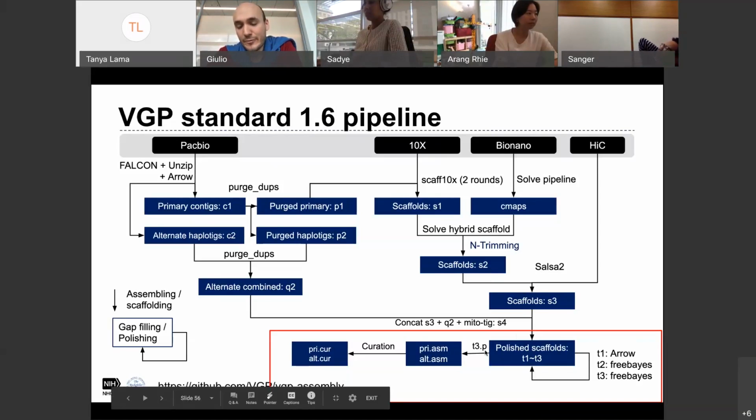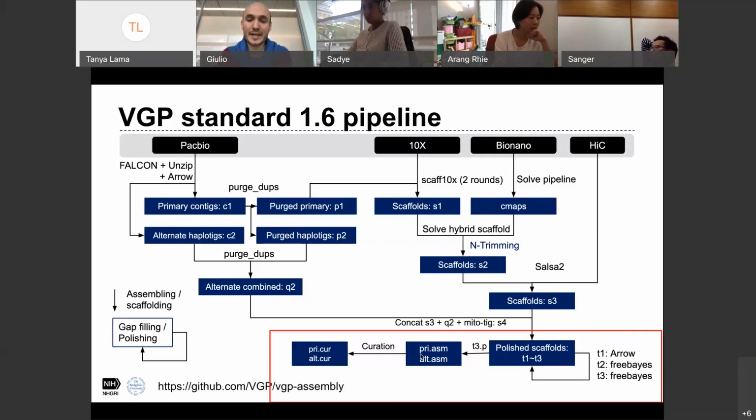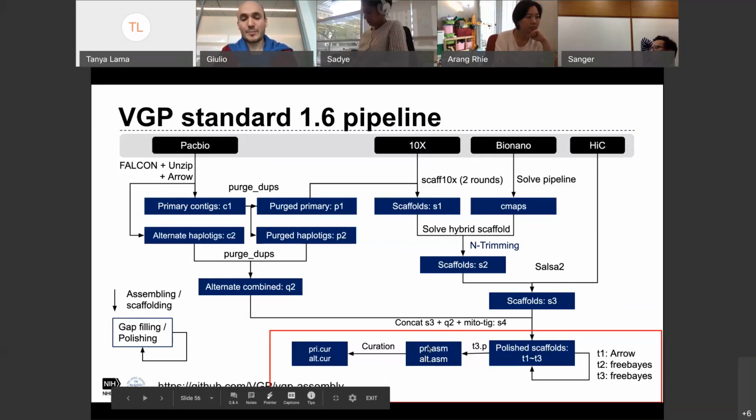And then after we have completed polishing, this is probably one of the most expensive steps, and also the one that takes longer. Then what we do is we separate back the primary haplotype from the alternate, and the primary, of course, is going to be your real reference assembly. The alternate is just going to represent what was not part of the reference, let's say your SNPs or your structural variants.